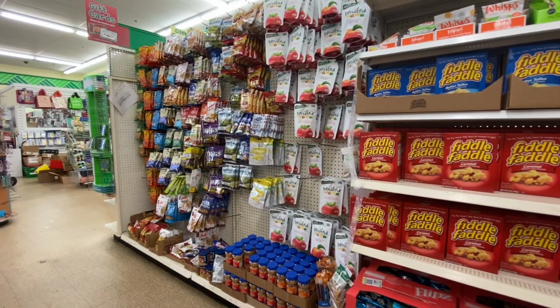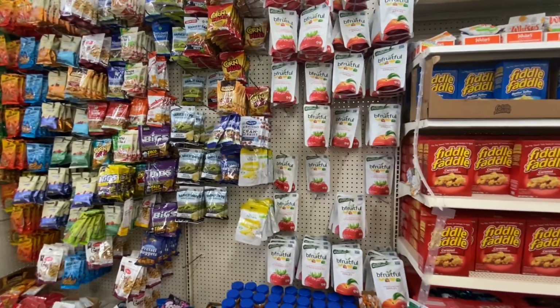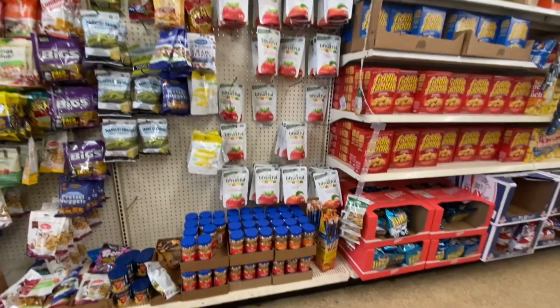Let me know. Don't forget that most Dollar Tree locations have a good selection of freeze-dried and dried fruits, nuts, and vegetables. It's a great thing to add to your pantry.